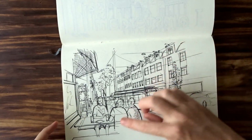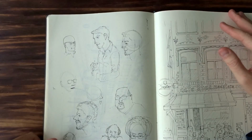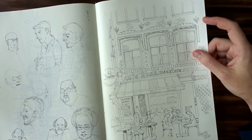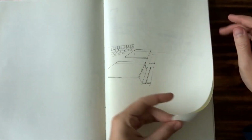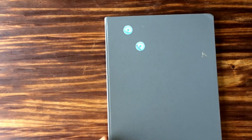We were sitting somewhere having a beer with a friend. Some more studies, faces. This was also sitting. I drew this cafe one or two more times. I went back yearly until I stopped going back, and drew it a couple of times. This was really fun. And I think this is where this sketchbook ends. And then let me take next year.